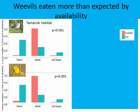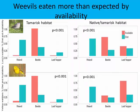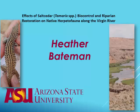But they're definitely selecting for that weevil. The beetle is abundant, as far as what's available out there, but that's not a big part of their diet, and the leafhopper isn't either. And that's the same type of pattern in the native habitat. We're seeing that the weevil is a big part of their diet, and it's not even available. I mean, we weren't finding them in our sweeps at all. But as far as the beetle is concerned, they're out there, but they're not being consumed. Leafhopper a little bit more in the native habitat.